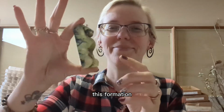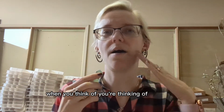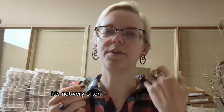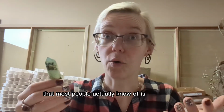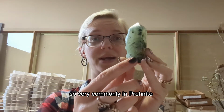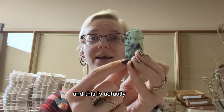This formation is ball-shaped. Most crystal shapes, when you think of, you're thinking of flat edges, points, facets, that kind of thing. It's not very often that you get a ball shape. So the most famous one actually that most people actually know of is grape agate. That one's botryoidal.